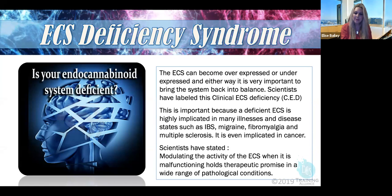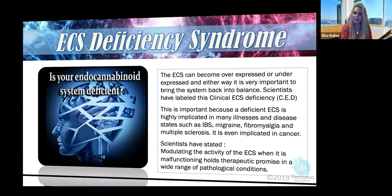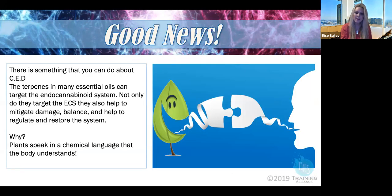Scientists have also stated that modulating the activity of the ECS when it is malfunctioning holds therapeutic promise in a wide range of pathological conditions. So, is your endocannabinoid system deficient? Well, if it is, don't worry. There's something that you can do about it. That's the good news. Terpenes in many essential oils can target the endocannabinoid system. And not only do they target the ECS, but they also help to mitigate damage, balance, and help to regulate and restore the system to its better running order.